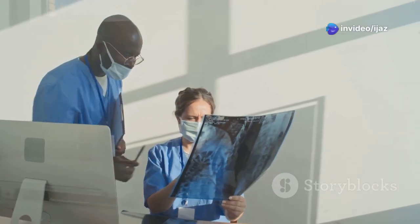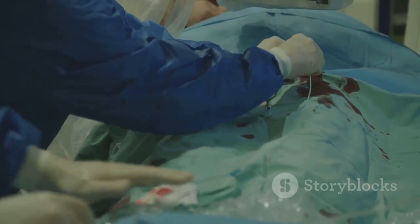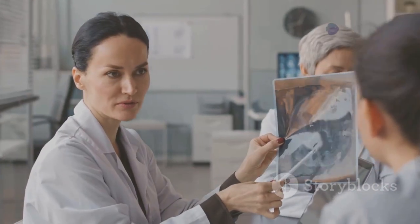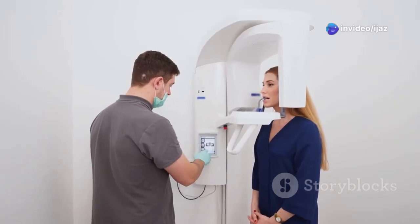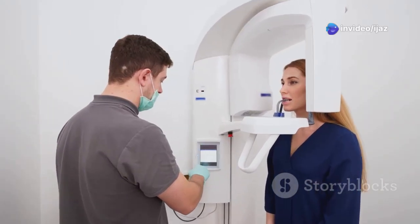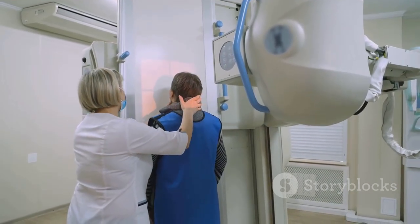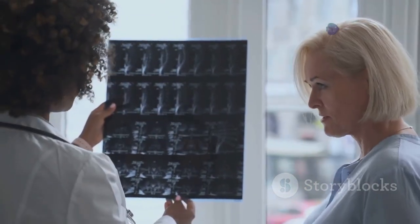Fluoroscopy allows doctors to see organs functioning in real time. Angiography uses X-rays to visualize blood vessels. These tools are indispensable for countless medical decisions. Specialized X-ray techniques have brought even greater power. Mammography uses low-dose X-rays for breast cancer screening. It has saved countless lives through early detection.